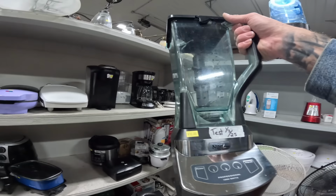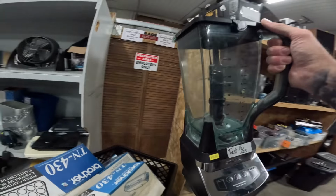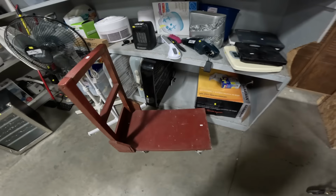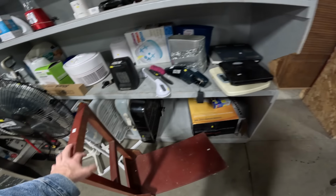$6 for a Ninja blender, tested. Has all the parts and pieces. We will grab that too. You guys know I love parting out Ninja blenders. They sell great. Some nice little $4 dolly right there. Not going to get it, but it's a good deal, I guess. It's kind of janky, actually.